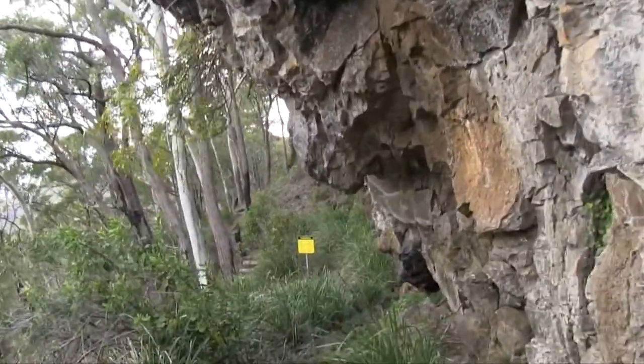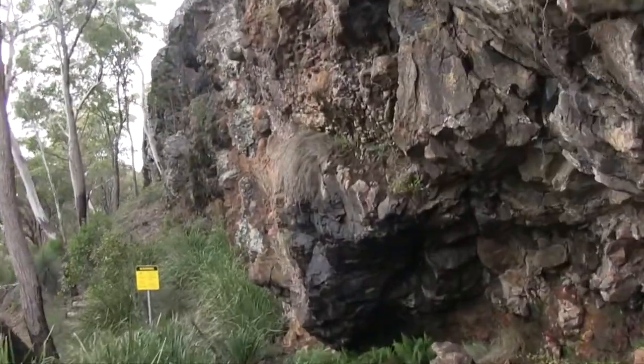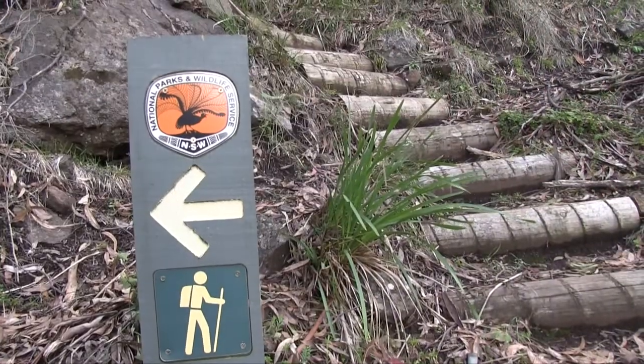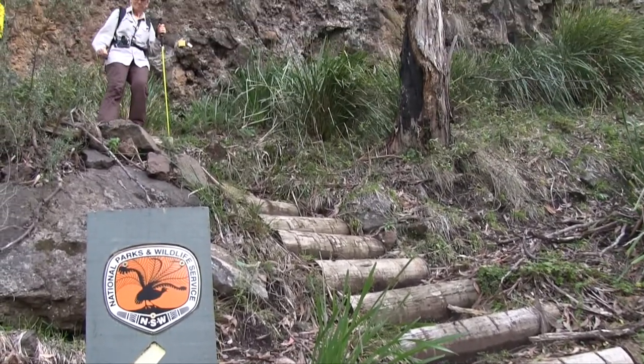And yes, we've reached the junction of the circuit. More likely to be black cockatoos. Oh, here's this thing. Gorgeous.